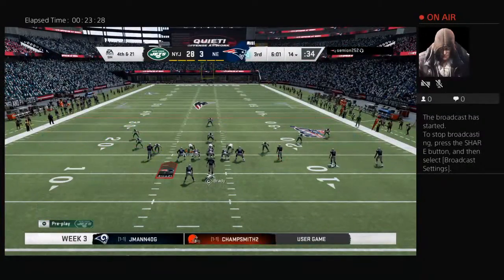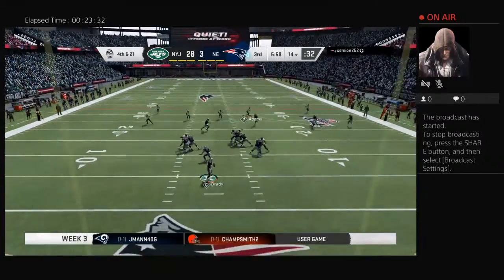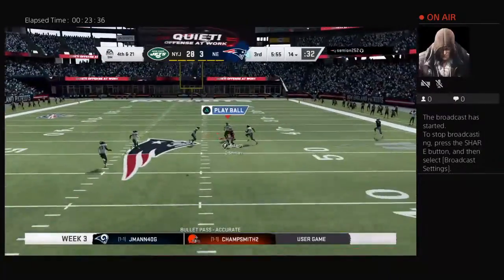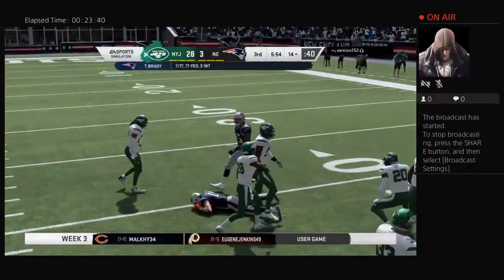Brady not coming to the sideline. They're going to go for it here on fourth. They do go for it. It's Brady. He's going to look deep for Edelman, and this is going to be incomplete.